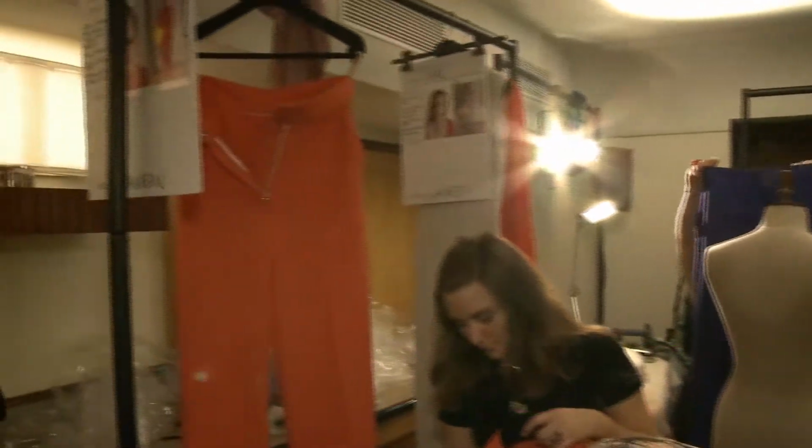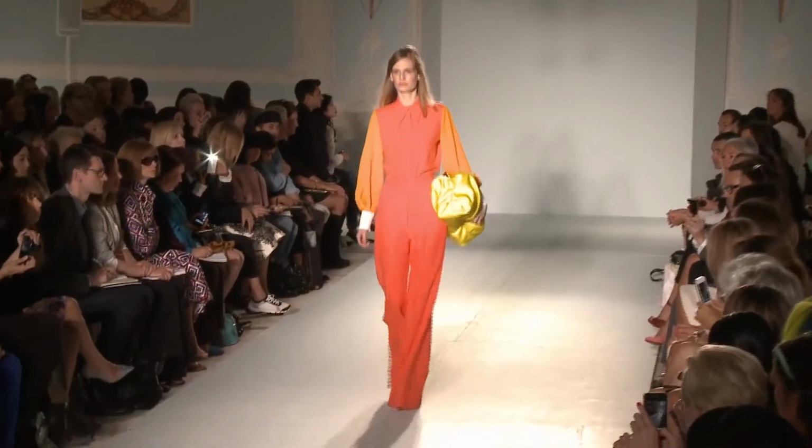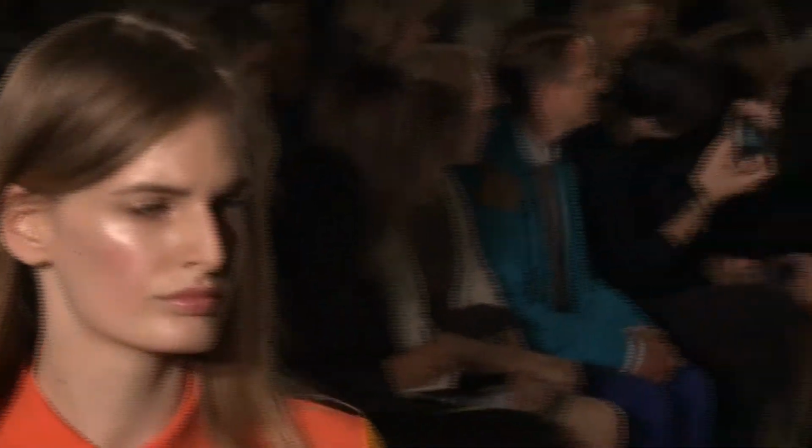I'm wearing these orange pants and this gorgeous orange blouse. Nice fabric. It's like a piece that you could wear on the street, but people would look at you when you're wearing them because they're really cool.